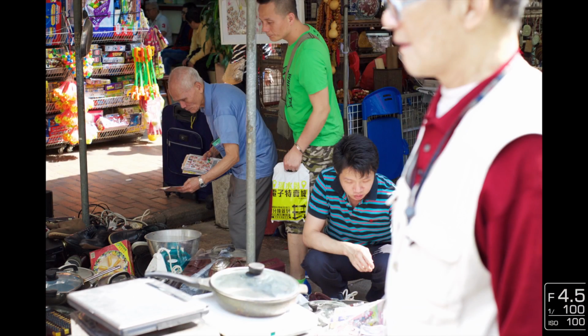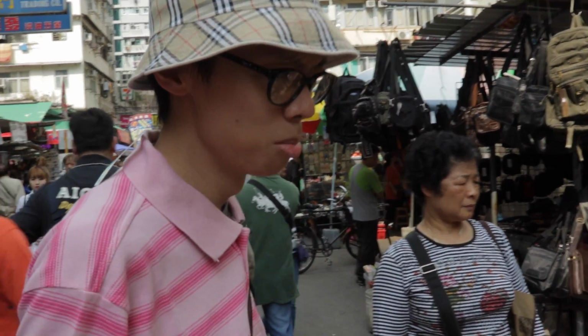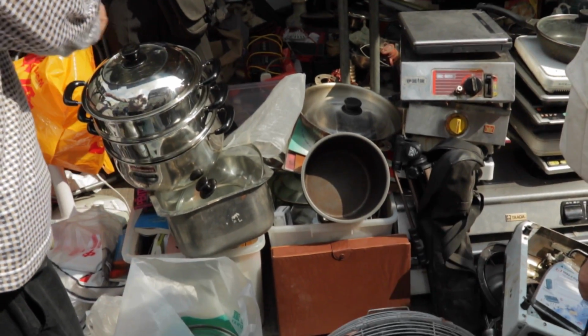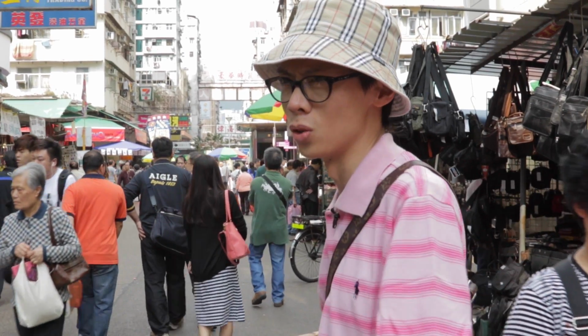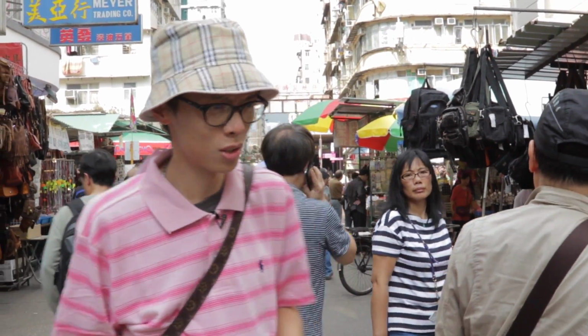But then you're brought back to the modern era with all those bloody LEDs flashing everywhere, and the old fella's perusing through a selection of porn DVDs hidden in pots and pans. This is the taste of Hong Kong, if there was one. I love how they put the porn in the pans so you can look at the porn in the pans, and it just looks like you're looking at pans, not porn.